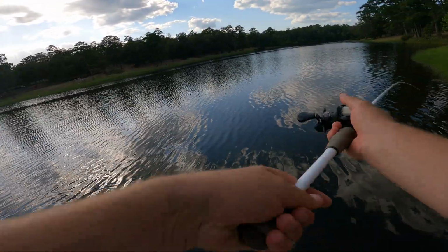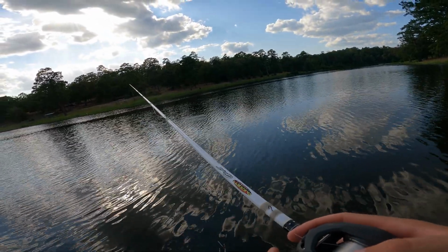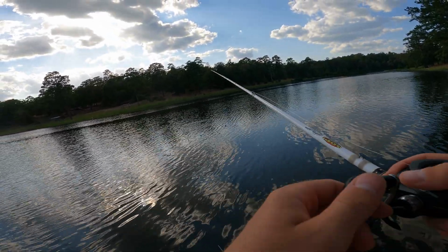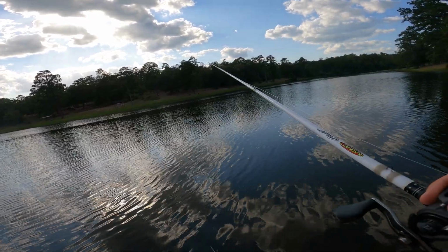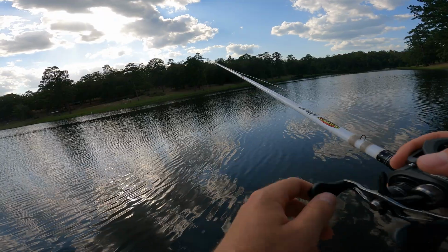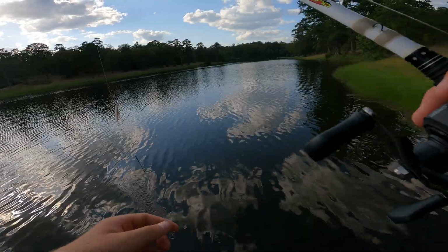It's like right here, there's a stick in the water, so I'm gonna drop it and let it sink all the way to the bottom, and then just hold it by that stick. It being so hot today, the bass really don't want to move that far for their baits.